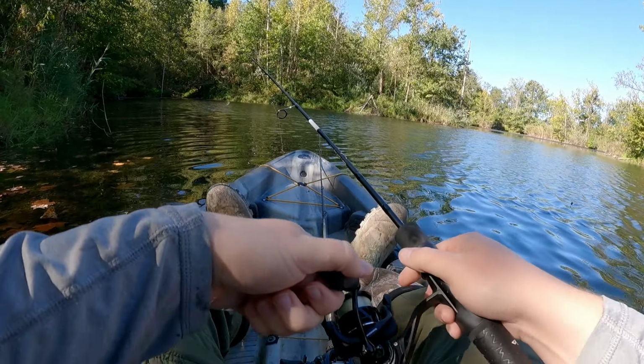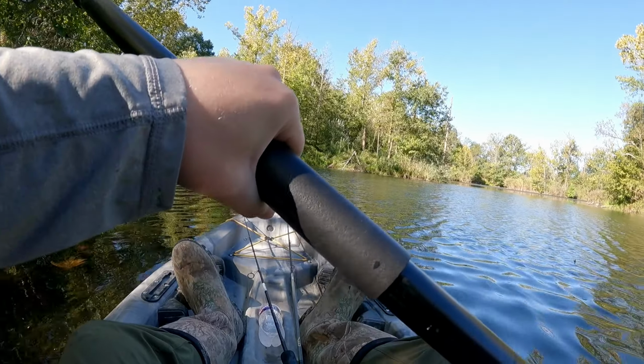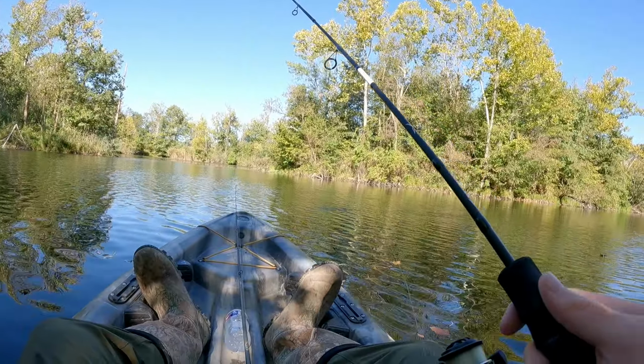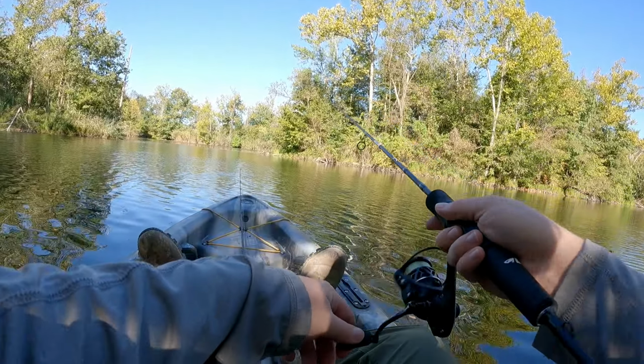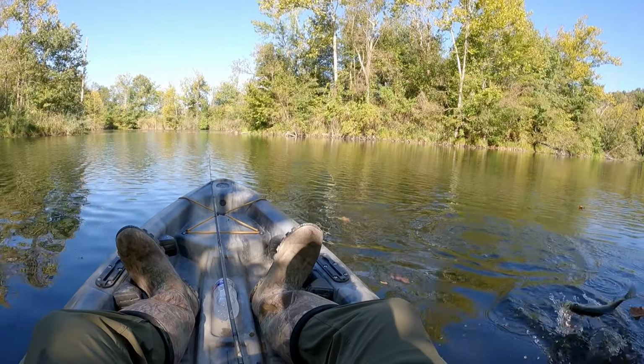We just got to try to battle this wind, see if we can at least sit somewhere and get some casts in for these crappie. Oh, there's another one. There's something else. Oh, I gotta watch out for my pole up there. Oh, it is another crappie.